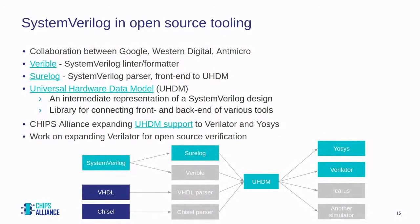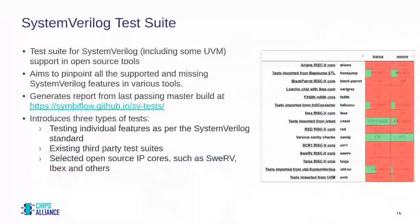So overall, a lot of things happening in the SystemVerilog space, including a SystemVerilog test suite. We have a test suite that helps us track progress. You can see it online. This link will take you to the dashboard. We're testing individual features of the SystemVerilog standards, third-party test suites, select open source IP cores, SweRV, Ibex, and others. So we've established a baseline. We've tested open source tools for their support of SystemVerilog, and now we're improving that support. That's basically the whole point of the SystemVerilog test suite. Take a look at what this landscape is today and see how you can improve it.